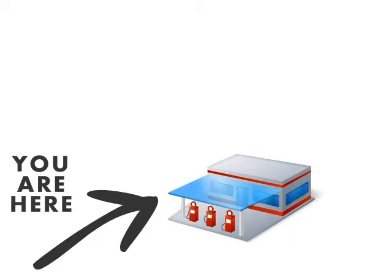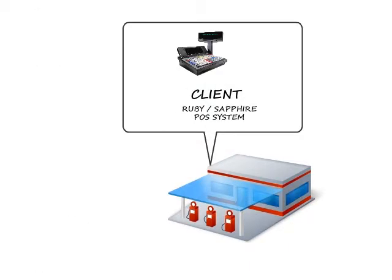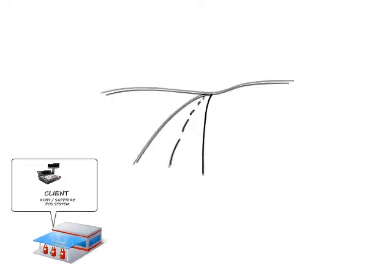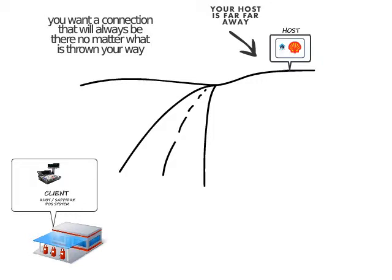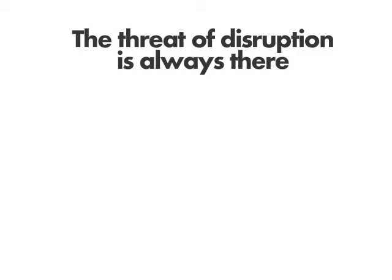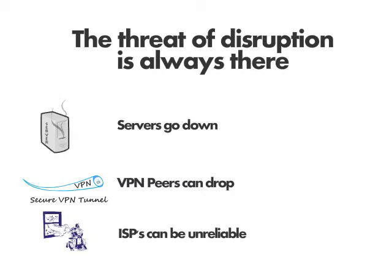You are here, and you're running this. But your host is far, far away. You want a connection that'll be there no matter what is thrown your way. The threat of disruption is always there. Servers go down, VPN peers can drop, and ISPs can be unreliable.